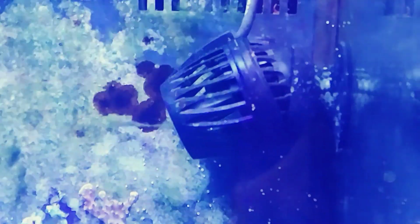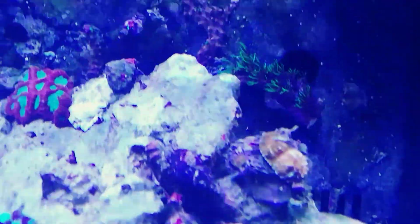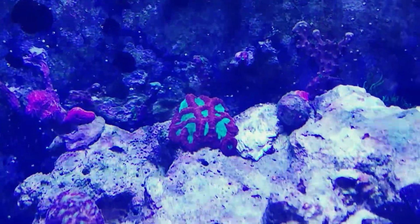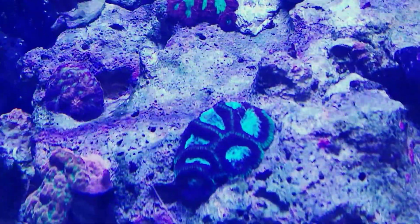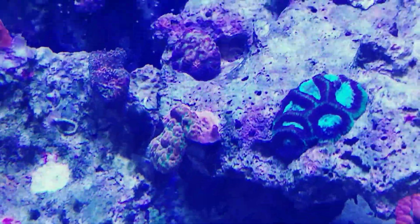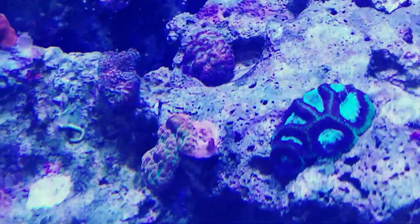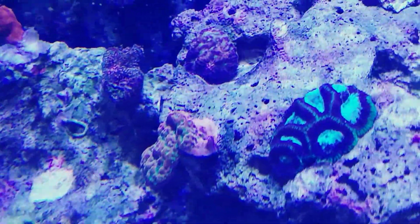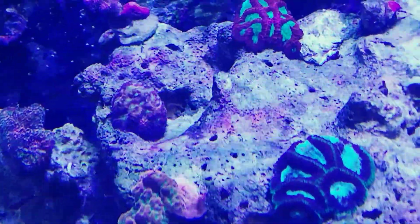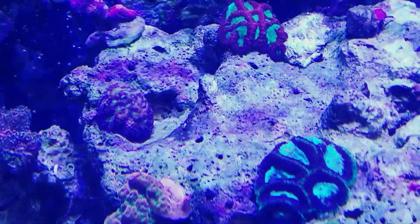My Akamai pump inside the tank has been doing pretty good. It's set pretty low, and we'll get to equipment in a minute, but that's been interesting. This Fabia has been doing really good. The Tropic Thunder Monty is growing off of the original plug on the right there back to the rock. This is kind of a purple with yellow eyes.